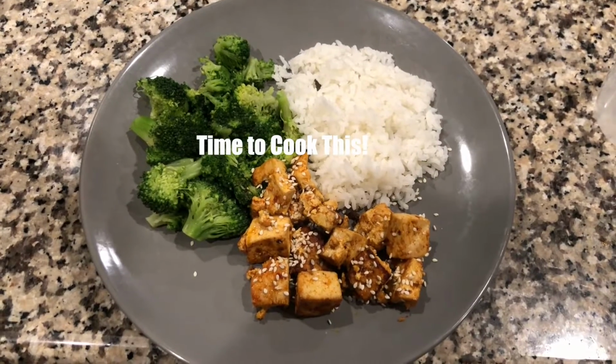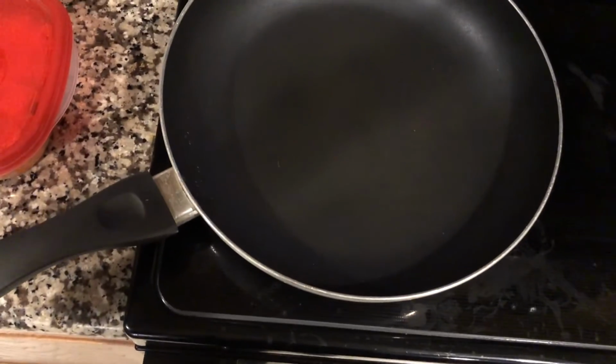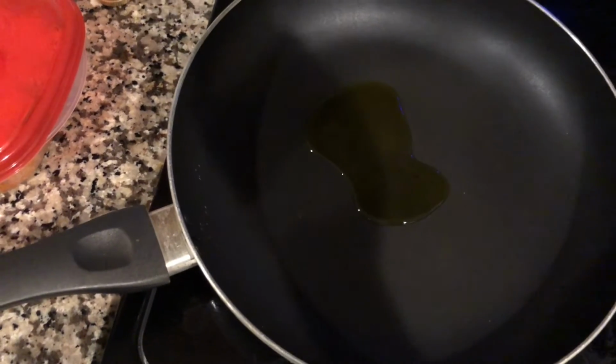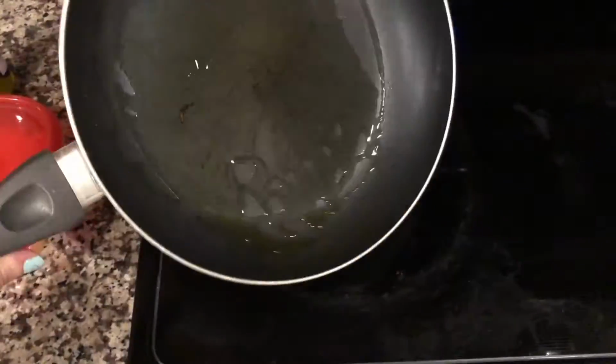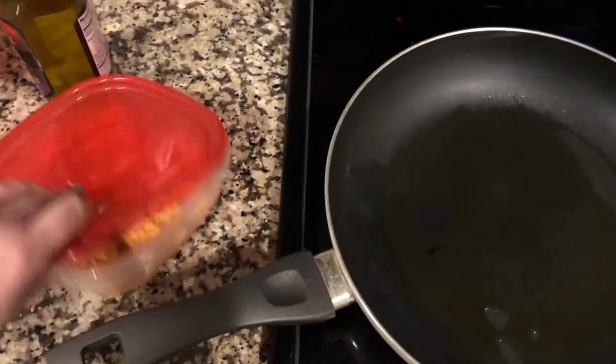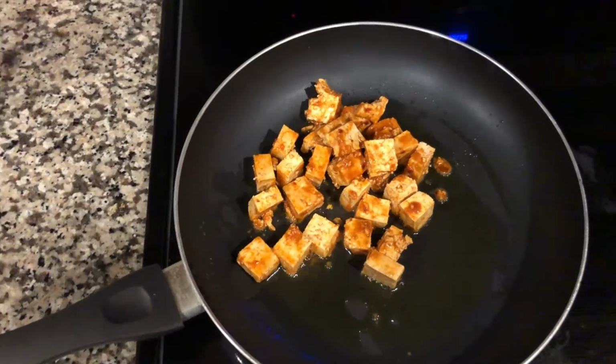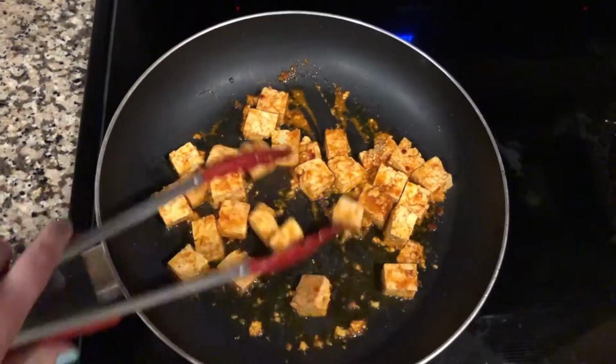So our tofu and pork is now marinated. So I'm gonna go ahead and put this pan on medium-high heat, and we're gonna cook all the tofu and then all the pork. I just add a little bit of olive oil once the pan is hot enough. I wiggle that around, and then I'm gonna put the tofu in here. You do wanna make sure that it sizzles when you put it in there, or it's just not hot enough.